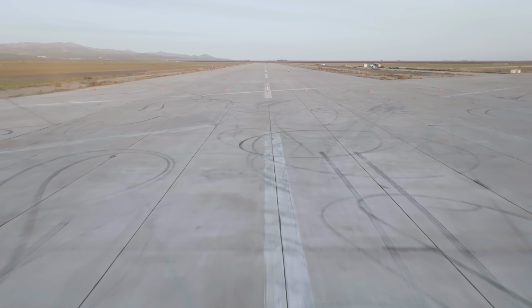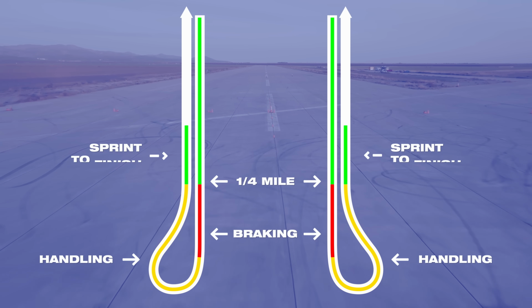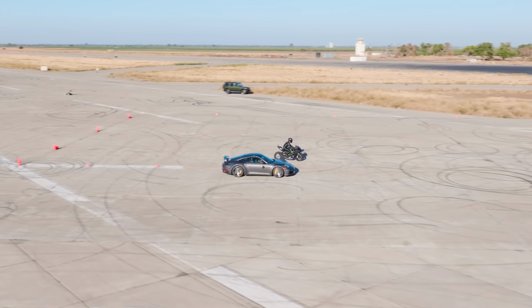These two are going head-to-head on our Edmunds U-Drag track, which starts with the quarter-mile drag, then they hit the brakes, do a 180, and power back to start-finish. At the end of the first run, we'll swap lanes and do it again. We're gonna skip the driver swap this time.